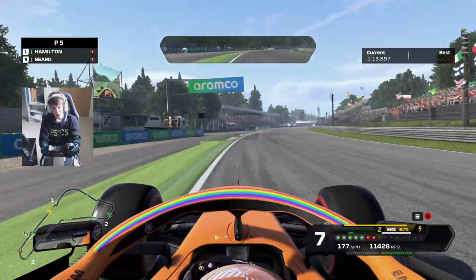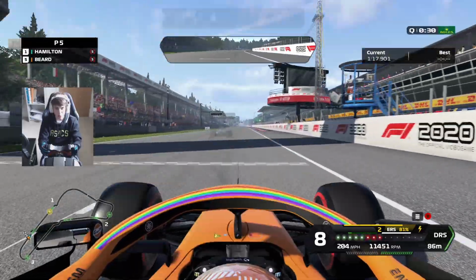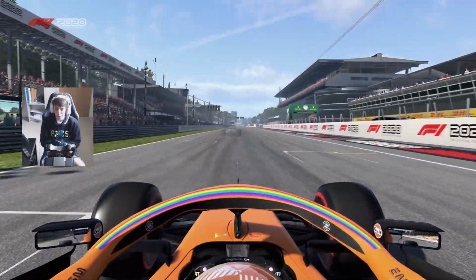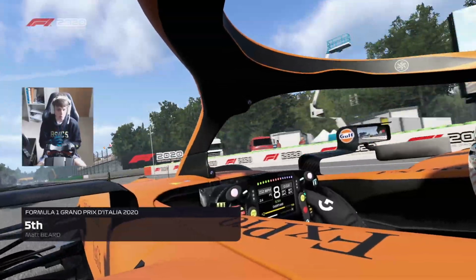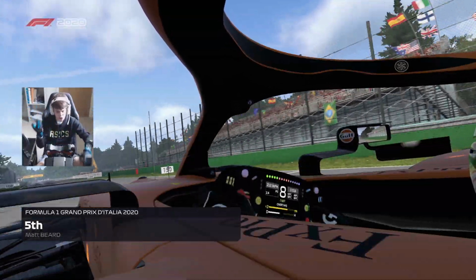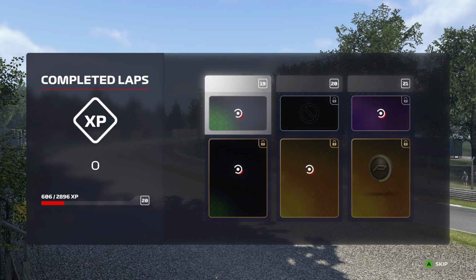I think it is going to be Lewis Hamilton as we head out of the final corner. Not a particularly great lap from myself. It's P5 in the end there, but Hamilton finally ends the McLaren stroke, the McLaren resurgence, the McLaren dominance on pole position.